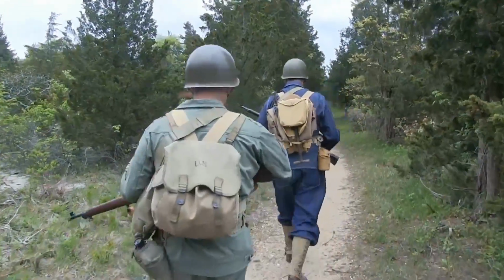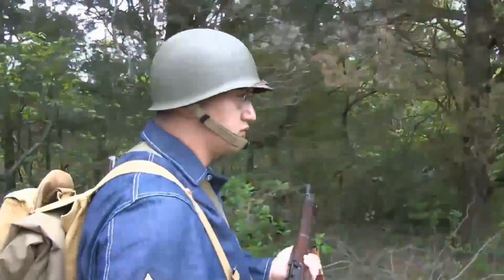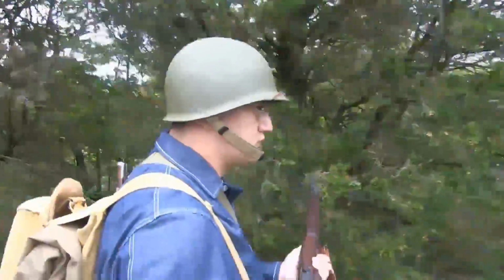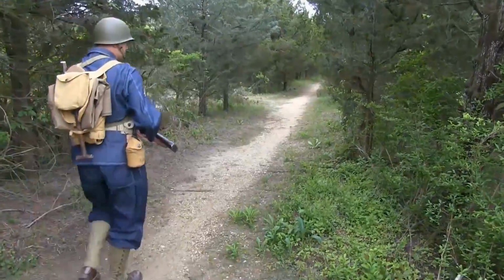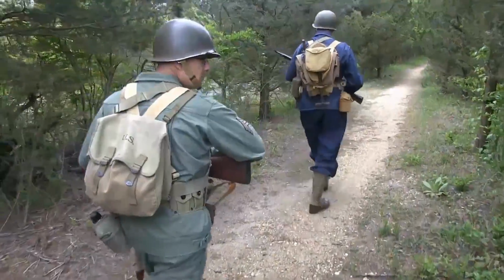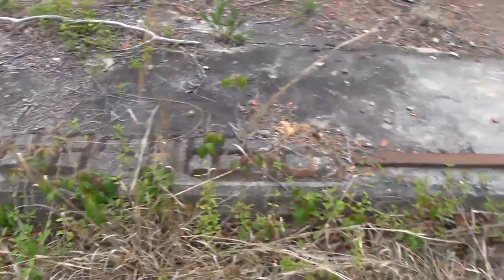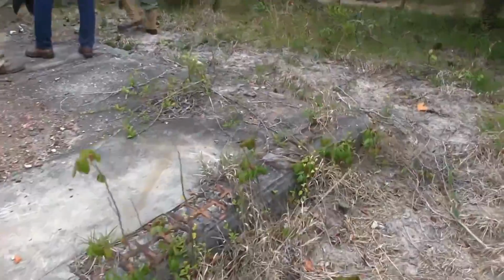It's important for visitors to appreciate the relics which exist on Sandy Hook, sometimes just lying on the ground without a sign or a marker to explain what you're looking at. But it's even more important to leave these relics exactly where you find them. In fact, it's a federal crime to remove relics from the park.